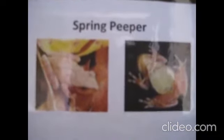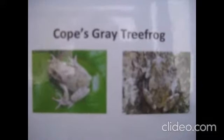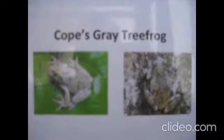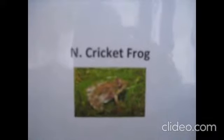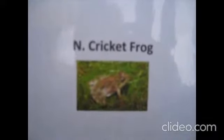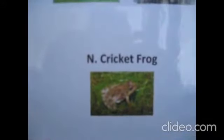The spring peeper, of course, peeps. The gray tree frog is this loud vibration sound. And the northern cricket frog sounds like a bunch of clicking pebbles, like click, click, click, click. So go out at night and see what you can hear.